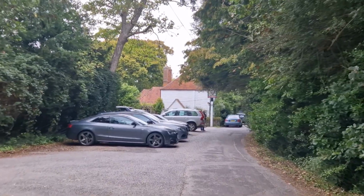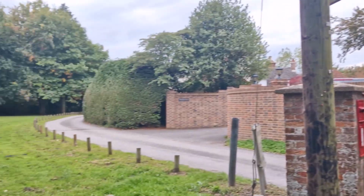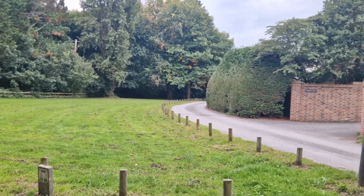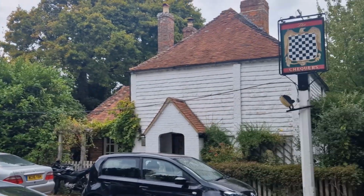And ladies and gentlemen, here is the Checkers pub. And that over there is the way I should have come. But I didn't, so it took ages, so I really need a drink. So I've just arrived at the pub. Here is the Checkers pub. What an amazing place.